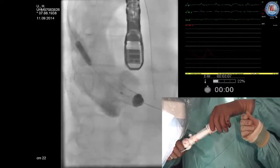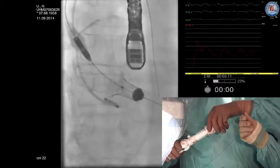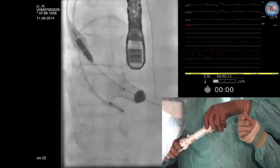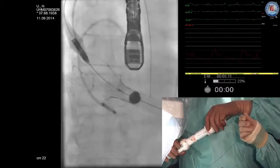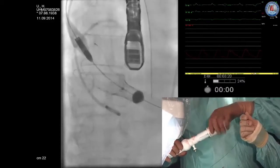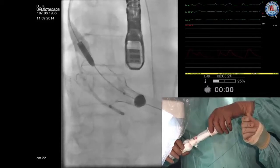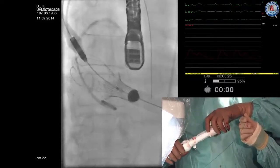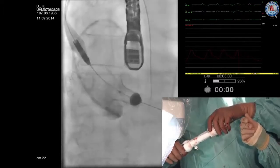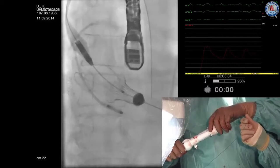And if I'm turning the delivery system to the right, then the commissure in the middle should be anterior. If I'm turning to the left, now I should be in the commissural alignment. You see, the middle commissure should be posterior now. Good. So hemodynamics are fine.